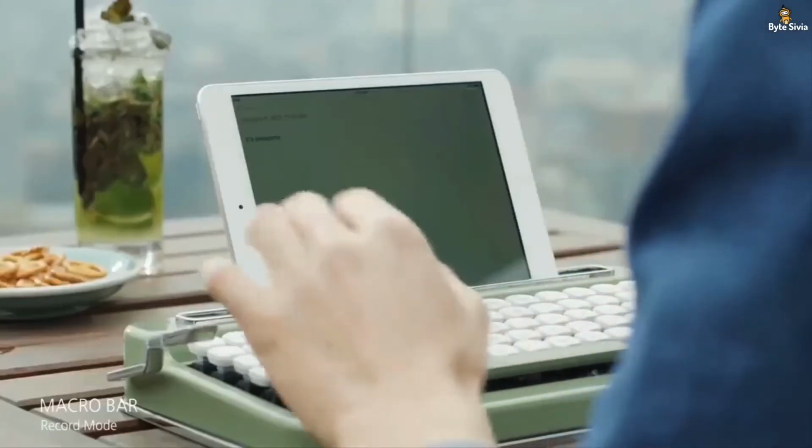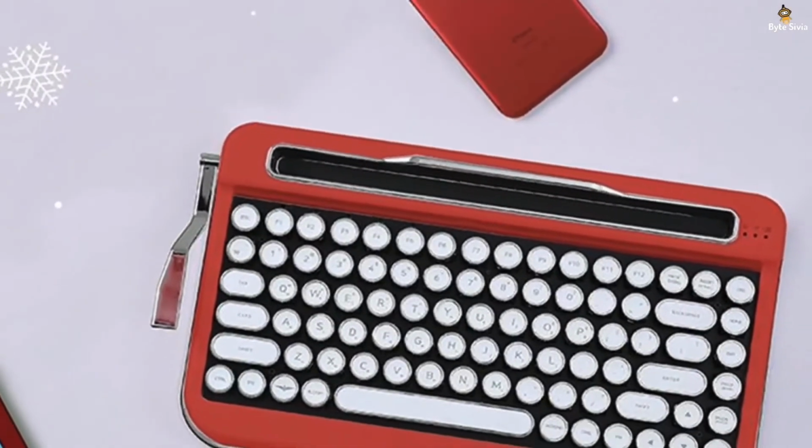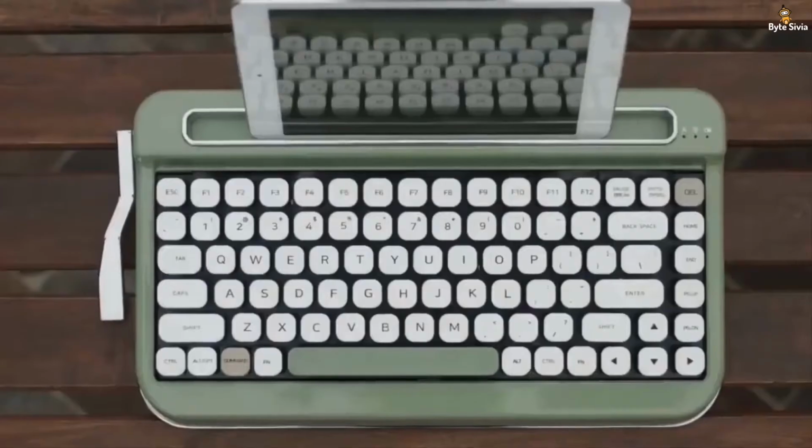How great is that? With its cool retro styling and convenient portability, there's no denying that the PEENA keyboard is a great purchase for anyone who needs to get things done on the go.